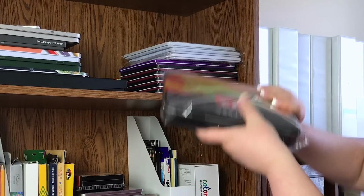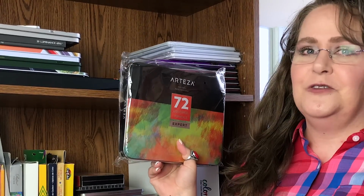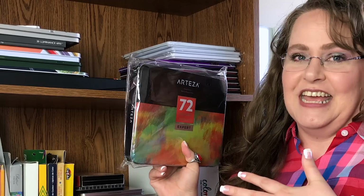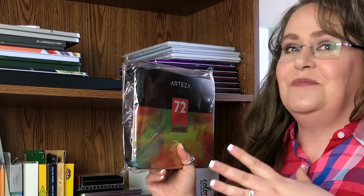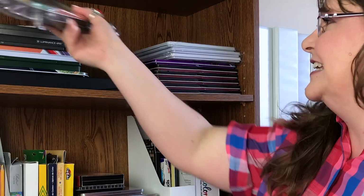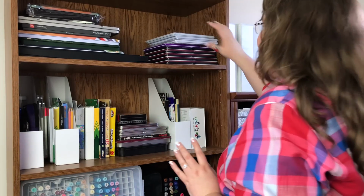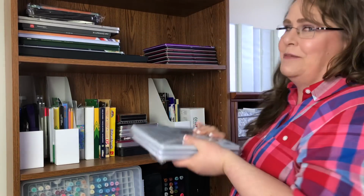Okay, over here I have a gorgeous set of Arteza 72s. I haven't even opened this yet. They're waiting for me to open them and review them. I purchased these so that I could review them because I've heard so many great things about them. Okay, these I was given by the company and I still have issues with the packaging.